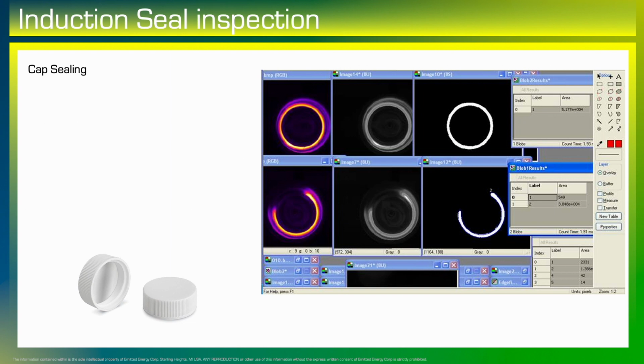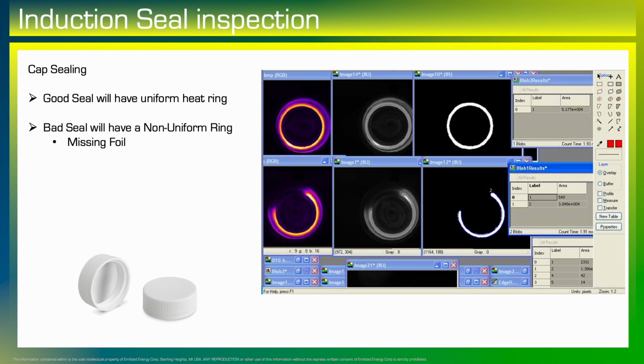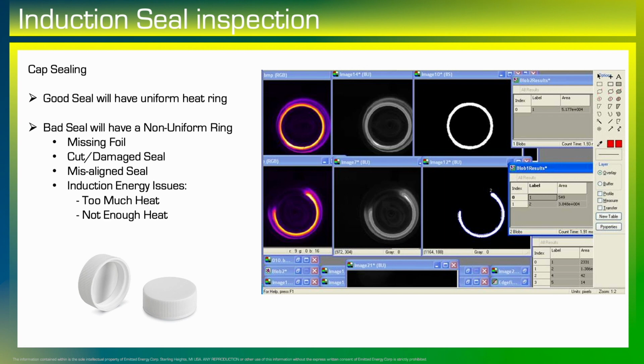Now, if we've got a good seal, it's going to have a nice uniform temperature band or ring. The thermal image is going to show up really clear and really crisp. If the seal is bad, it's going to result in a very non-uniform pattern. We're going to have missing areas signifying no seal or a poor seal. And then in other instances, we're going to have too much heat in an area. All of these issues are going to be caused by things like missing foil, cutter damage, seals misaligned, or equipment failures. In short, thermal cameras are going to be able to catch all of these issues.